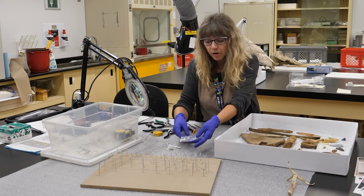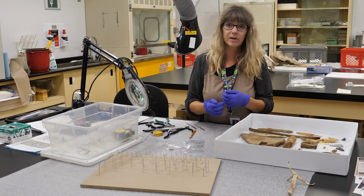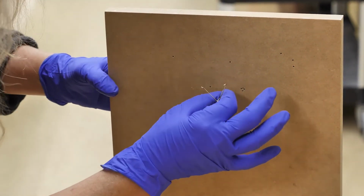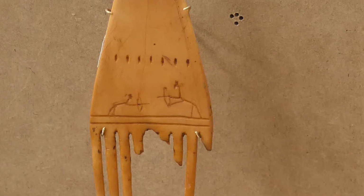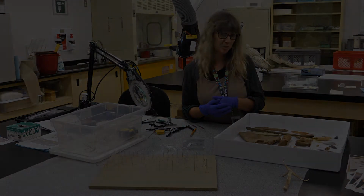So our job is to make little supports for the artifacts that will hold them in the right position for the visitor to see, and then also to provide support to the artifact so the artifact's nice and safe. We always say it's hard to describe what we do for a living, because hopefully if we do a good job, you don't see what we do.